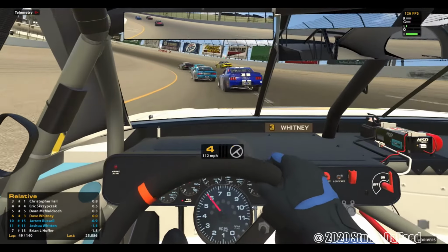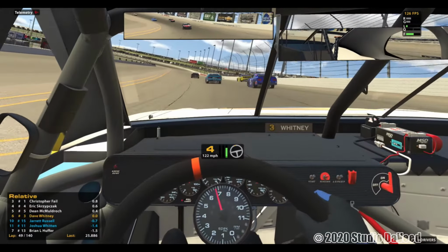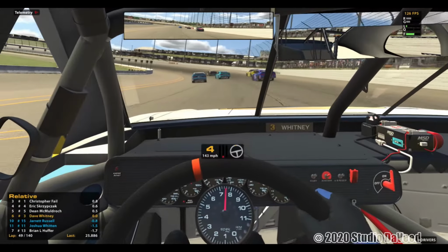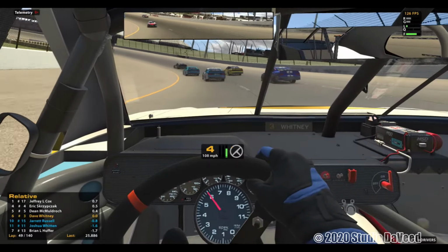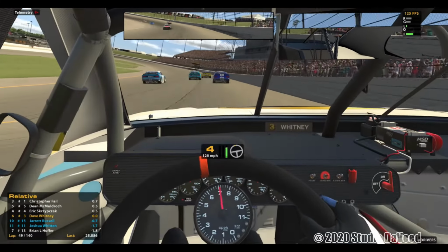Okay, they're going to be doing some battling up front because you've got to get it when you can with these fresh tires. So I've got to be ready for anything at any time. Could be accident avoidance time here before too long. Well, now the UPS car, he's taking the top spot away.